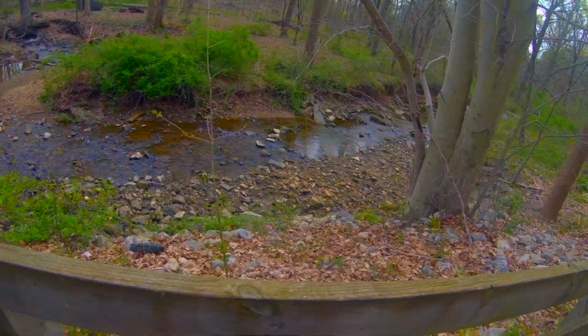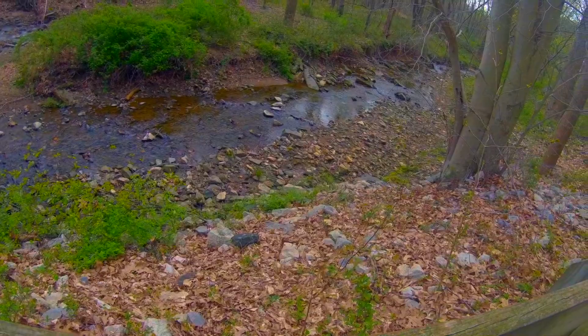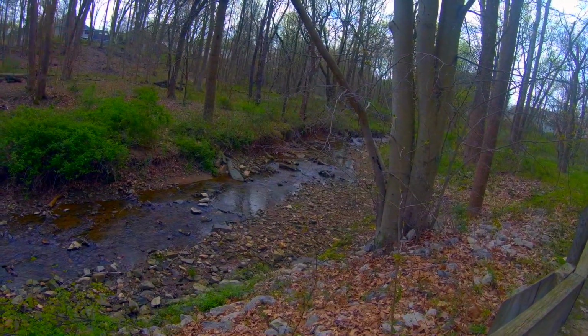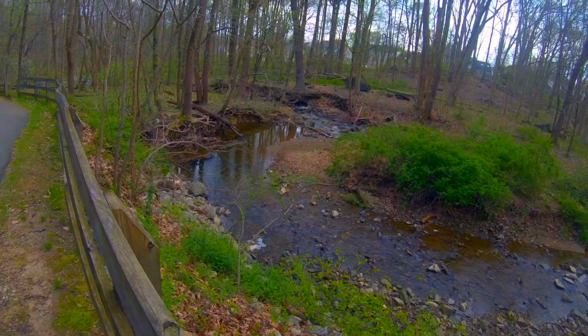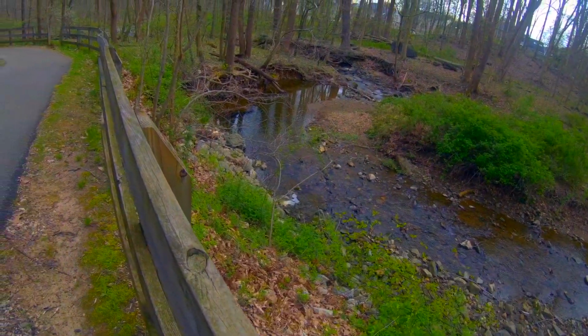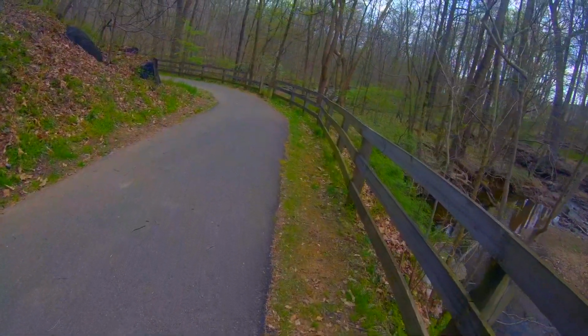So you can see the stream over here too, a stream of water, which is alongside the walking trail. There's not much rain, otherwise the water is usually more full flowing over there. So let's keep going.